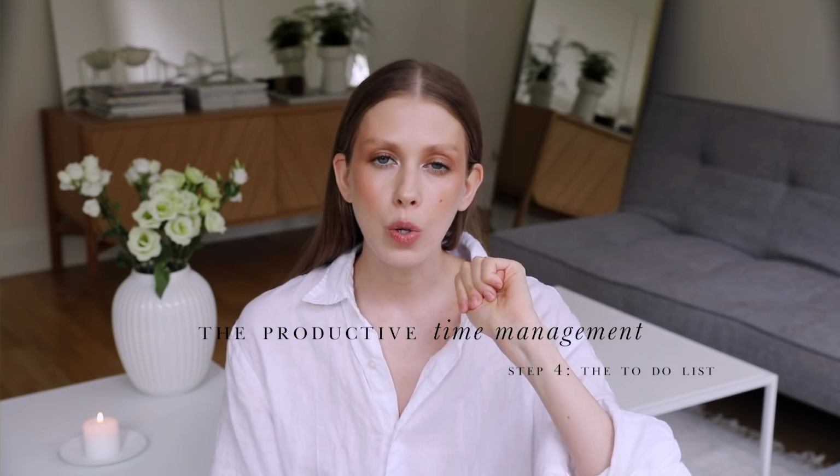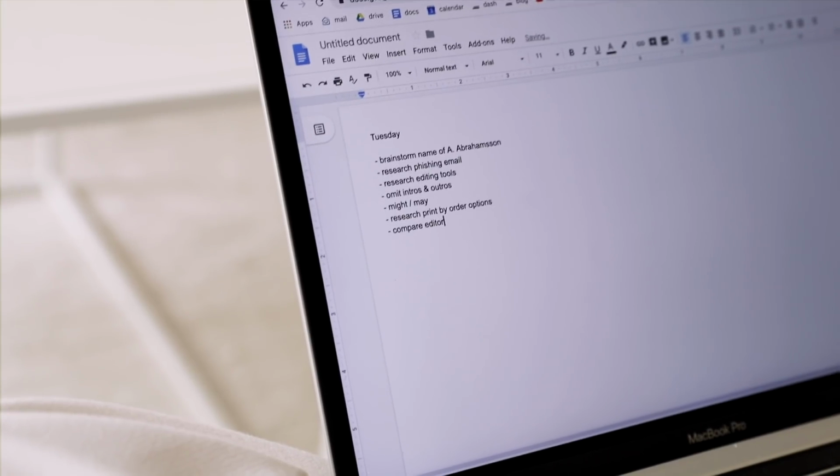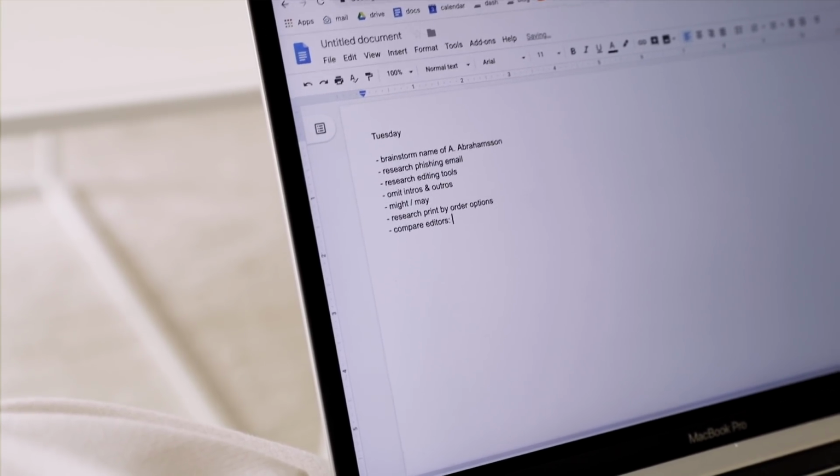Step 4, the to-do list. The most satisfying thing in my productive day is when I get to cross something off my list. I usually start my day by doing a couple of quick and easy tasks just to get a few things crossed off, and that makes me feel like I'm on a roll. I know some people like to start with the biggest task first, but I find that I work better when I save it for last.